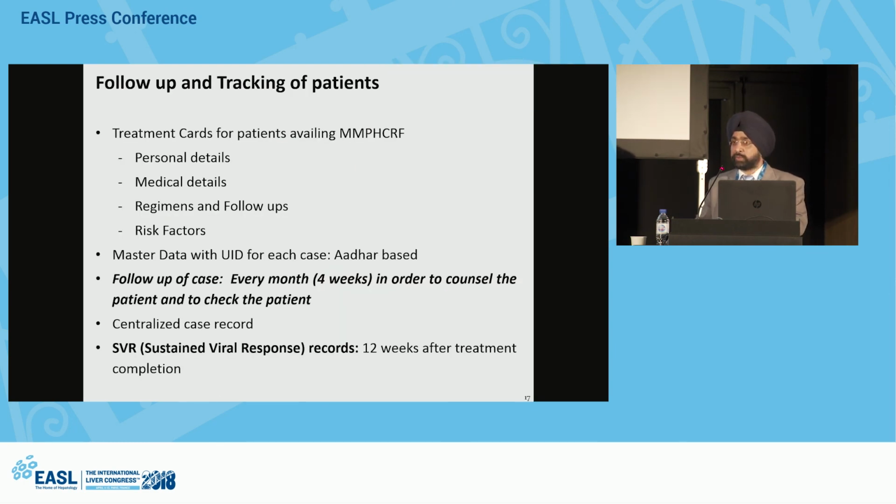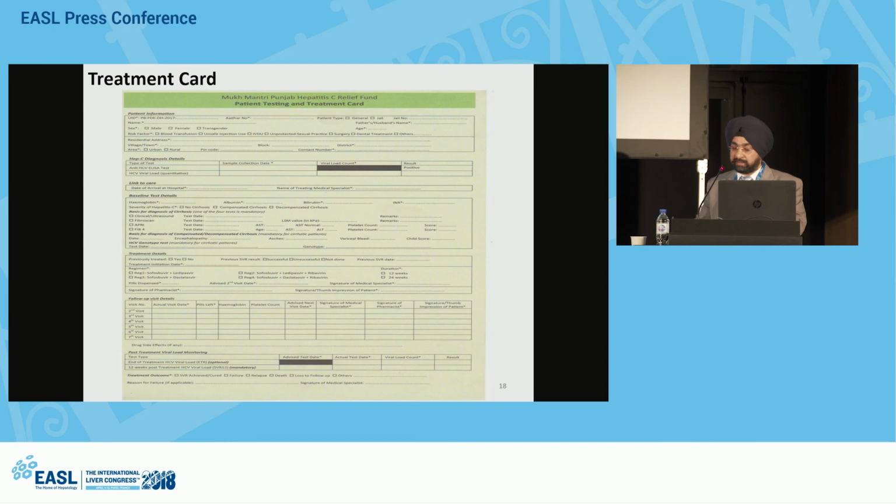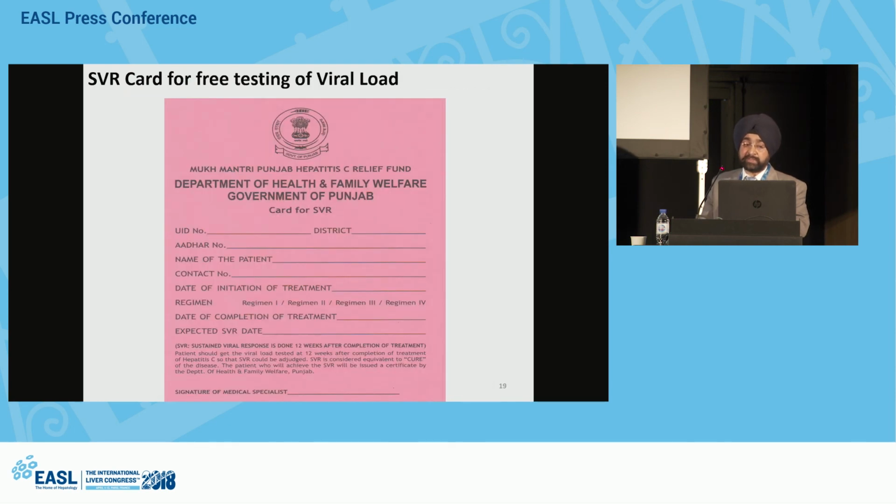Currently, to follow up the patient, we designed treatment cards with medical details, all the regimens and follow-ups. This is a prototype of the treatment card with all the risk factors and all the follow-ups, which the hospital records are maintaining. And we are issuing an SVR card to the patients, designed as a pink slip. The patient takes the SVR card to the lab, and it's free of cost. The lab will not charge anything from that patient.